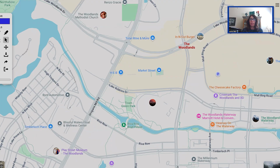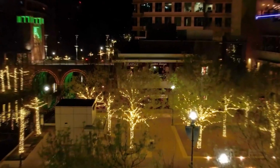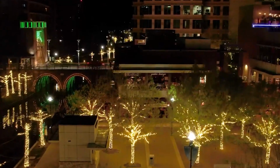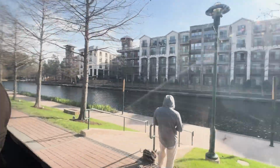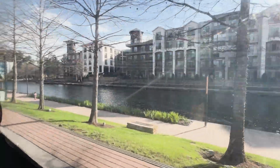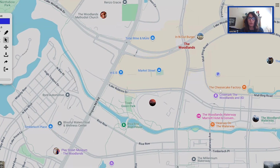So you'll see high rises in here. It's a really pretty view walking along this waterway. There's trails that run all through it. There is a tram that is free that runs all the way through here and connects up into the mall and the mall parking lots. They just added 2 new stops to the trams. So they're constantly looking at their need and assessing it and then making changes.